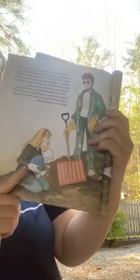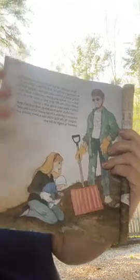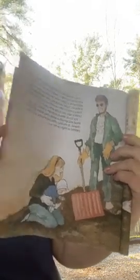See, everybody wants to get together and help. And that's what Earth Day is about. All of us working together to try to make the earth a more beautiful place.